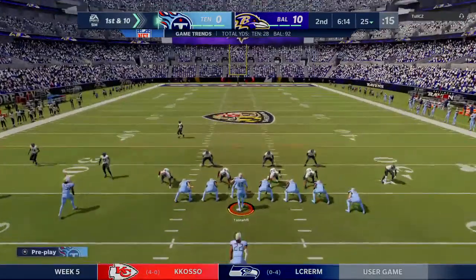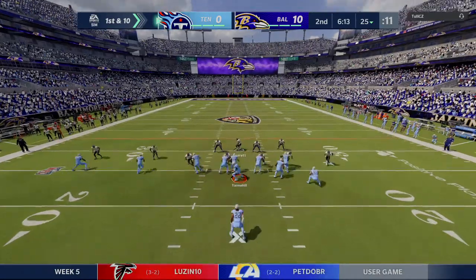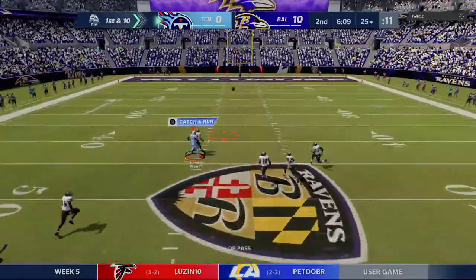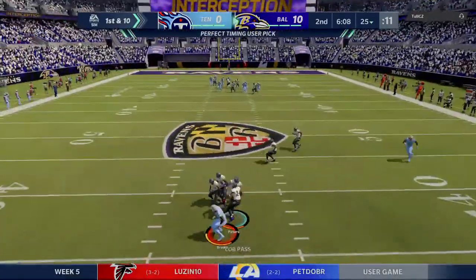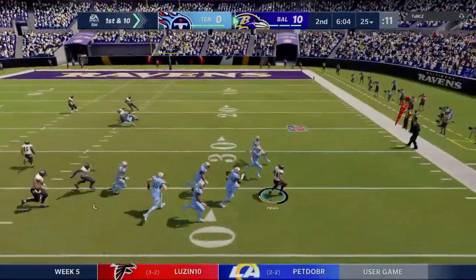The Titans offense set to begin the drive. And it's been a rocky start for them thus far. They had the turnover and then the punt on those first two drives. So there is optimism because they've improved, right? And now this is intercepted. My goodness. Picked off by the Pro Bowler, Marcus Peters.